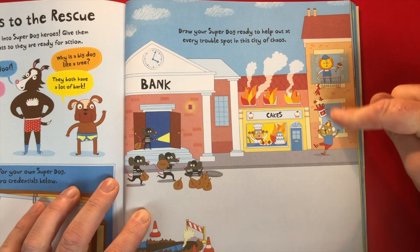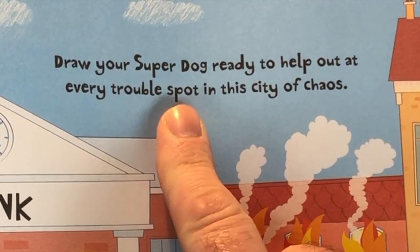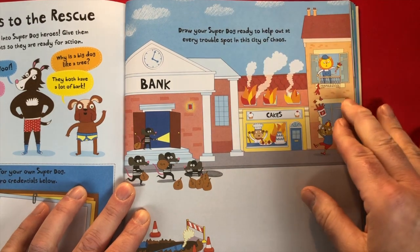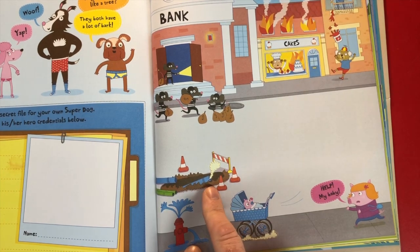Uh-oh. Something's falling. So this says, draw your super dog ready to help out at every trouble spot in this city of chaos. Chaos means trouble. Look, there's always trouble happening in this city. Here's, uh-oh, there's smoke coming. There's a pipe that broke.